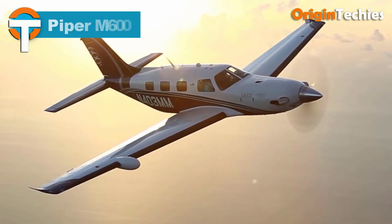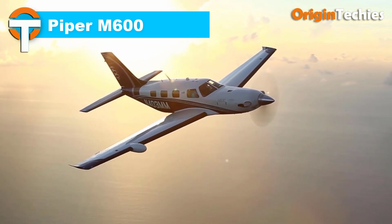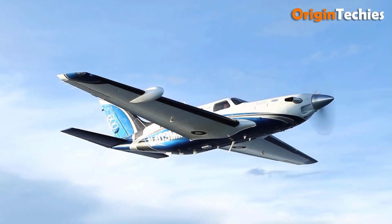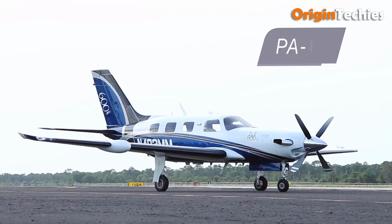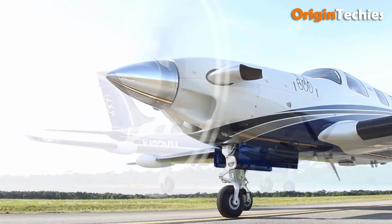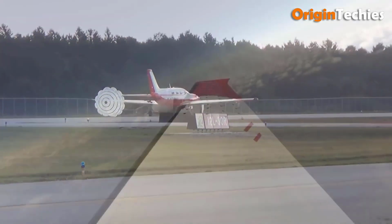Piper M600. The Piper M600 is a high-performance single-engine turboprop that offers a compelling blend of speed, efficiency, and advanced technology. Powered by a Pratt & Whitney PT6A-42A engine, it achieves a maximum cruise speed of 274 knots, 507 kilometers per hour, and a range of approximately 1,300 nautical miles, 2,408 kilometers.